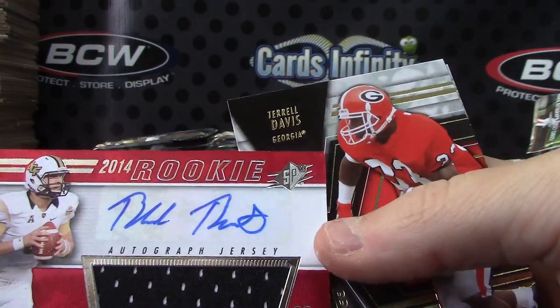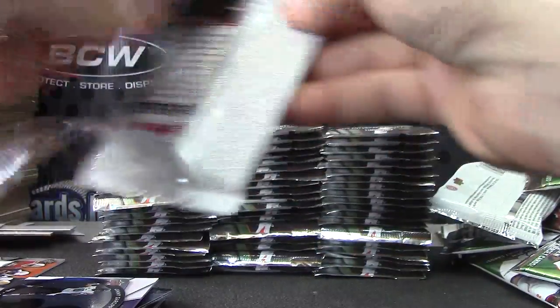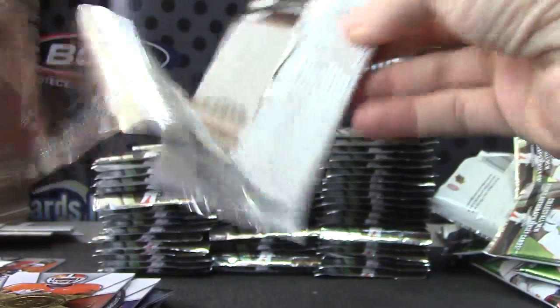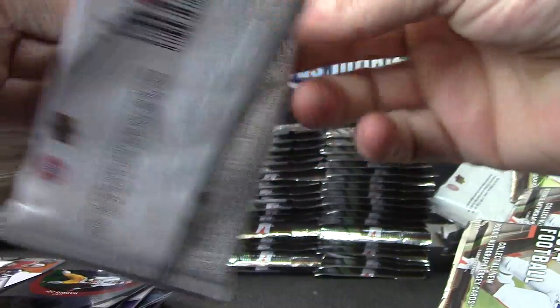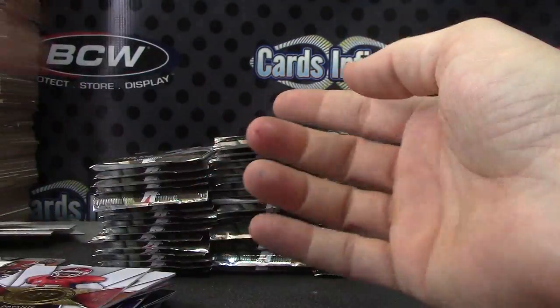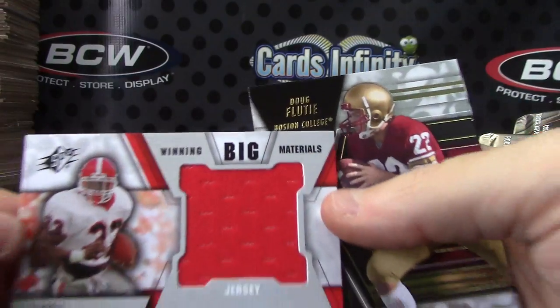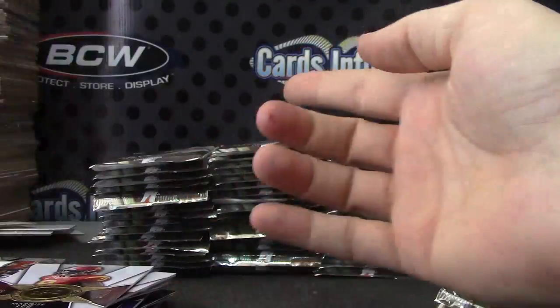Blake Bortles for the Jaguars, numbered to 125. Rookie jersey autograph. Blake Bortles. Martavius Bryant. X's and O's, Marquise Lee. He's a Vince Young. Dream Team, Bo Jackson. Devontae Adams. Big time, Terrell Davis, jersey, going to the Broncos. Is Broncos 79 still in here? Marquise Lee.